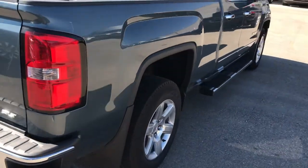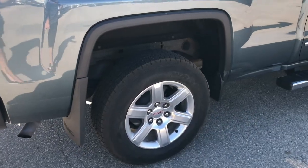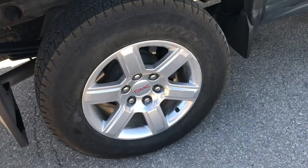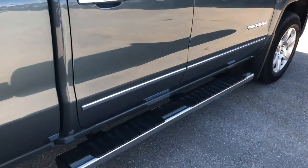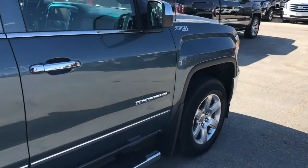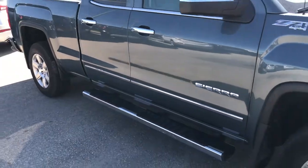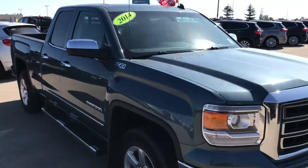And as we move around to the other side, once again, this vehicle is 10 on 10 condition, guys. All the wheels, no scratches whatsoever on the wheels. And you've also got remote start in this vehicle as well, so you could start that up in the winter or summer, and it's going to cool the cabin or heat it up to a comfortable temperature before you step inside.